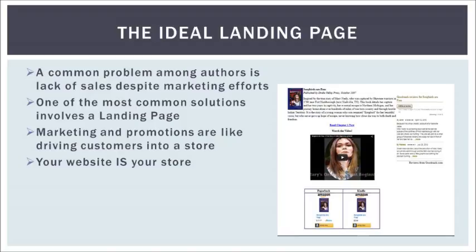If you think about it, marketing and promotions are like driving customers into a store to buy your product, and your book is your product. Your website is your store.